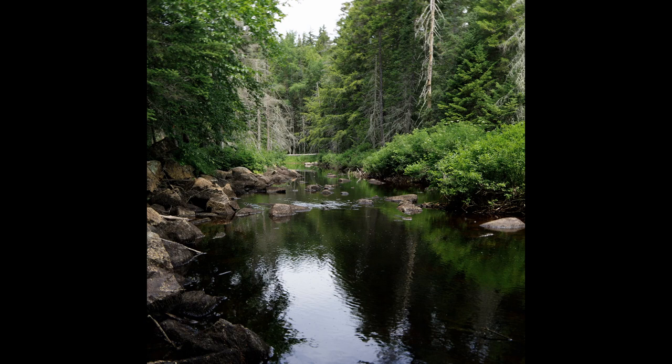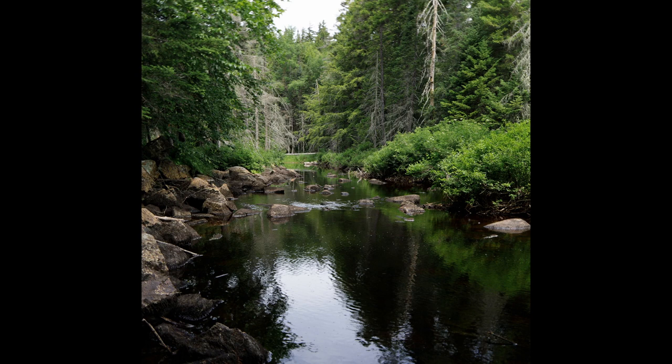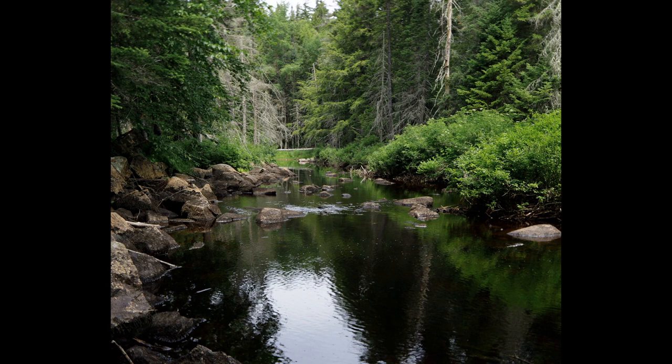So instead, I'm going to show you the Stewart Creek photo that I took using the 70 to 200 millimeter lens. And then I'm going to show you the tilt shift lens in action on a different day in the same general area where I had set the tilt shift lens up properly and the results came out a lot better. So here you go. Enjoy.